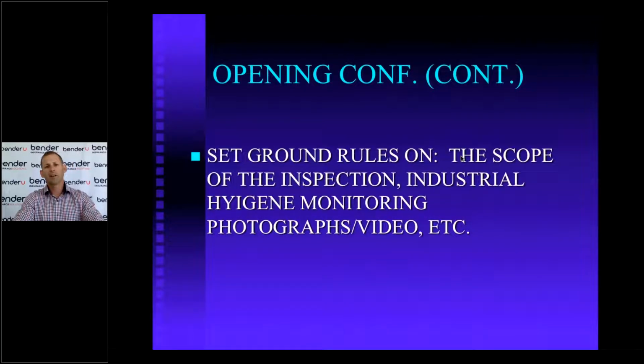So the other thing is set the ground rules, right? Scope of the inspection. Are they doing industrial hygiene monitoring, photographs, video, etc.? What are they there for? So we had a lot with the countertops, right, where they came in and they wanted to do industrial hygiene monitoring. So they were checking for silica dust content in the air, right? So if that's the case, you want to keep them, hey, this is what you're here for. Let's keep you on track with just that.